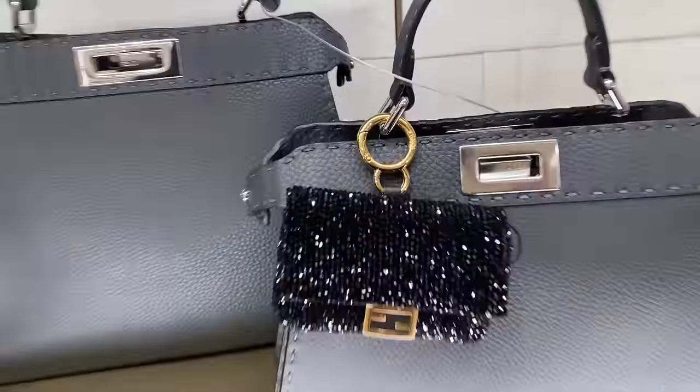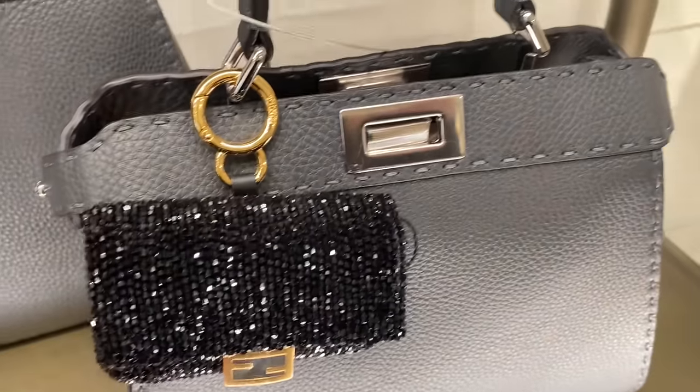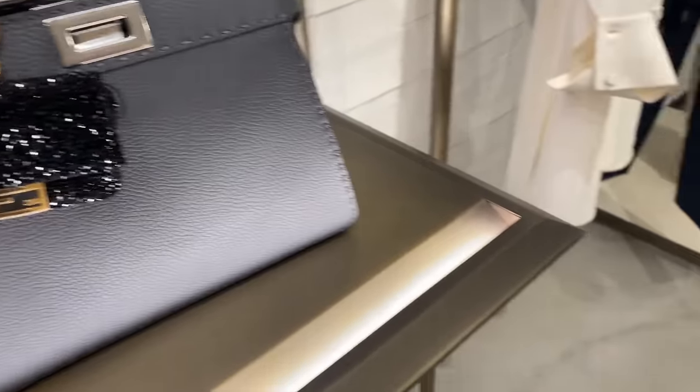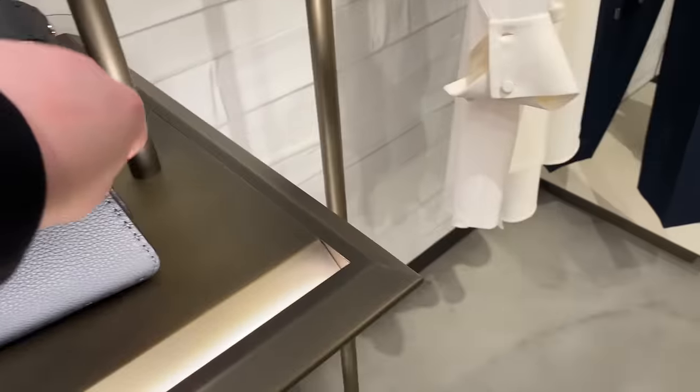This little add-on is so sweet with the little sparkles. I love this version. We call it Celeria. Celeria. I wonder what that even means. It's just, maybe it's like the inverted stitching. Yeah, is that what it is?